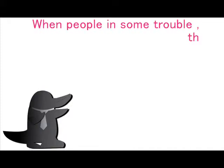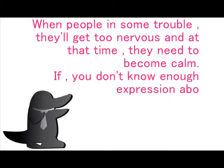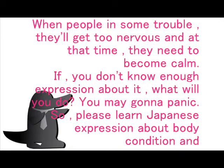Why I teach you Japanese phrases in this category is that when people are in some trouble, they get too nervous, and at that time they need to become calm. If you don't know enough expressions about it, what will you do? You may panic. So please learn Japanese expressions about body condition and trouble exactly. Okay, let's start.